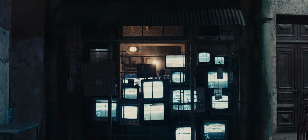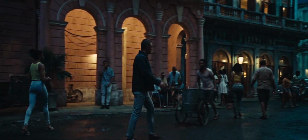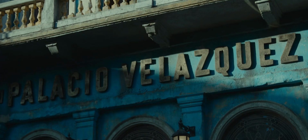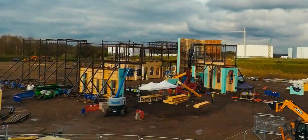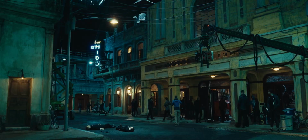Cuba was obviously at one time really wealthy and exotic, but now there's this sense of faded grandeur. It's even more exciting now. It's like looking at ancient Rome or something. We weren't able to do this in Cuba because there's a lot of fight work and all sorts of action that was going to be involved. So we had to build it. There are 12 buildings on the Cuban set. Every building has a different purpose.